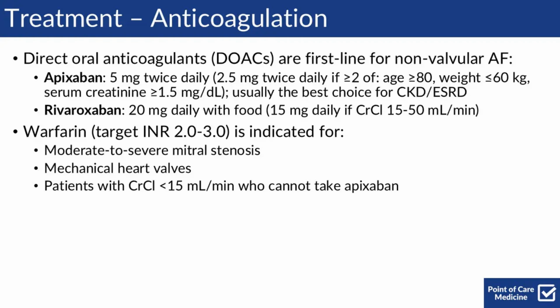Direct oral anticoagulants, or DOACs, are first line for non-valvular AFib. Apixaban is dosed at 5 milligrams twice daily. The dose is 2.5 milligrams twice daily if the patient has greater than or equal to 2 of the following: age greater than or equal to 80, weight less than or equal to 60 kilograms, or a serum creatinine greater than or equal to 1.5. Apixaban is usually the best choice for chronic kidney disease or end-stage renal disease.